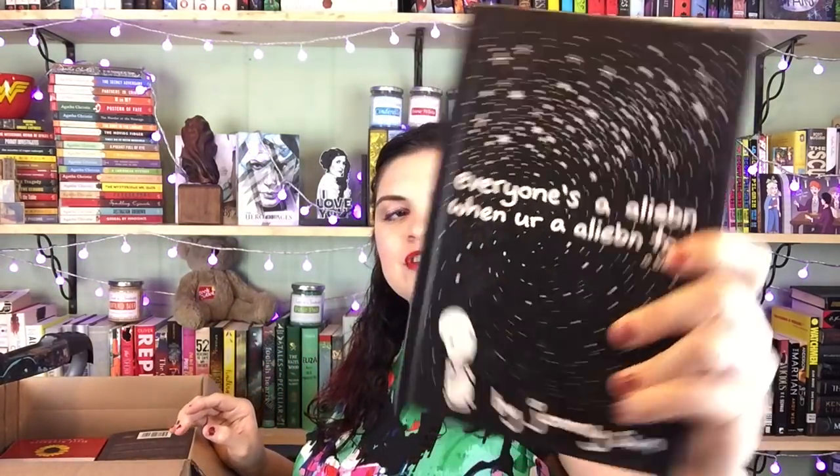Next, I have a slightly weird book called Everyone's an Alien When Considered in Relation to a Book. It's like a graphic novel, I think. It has pictures, and I was told that it was good by one person. Another person said it's good, but it's odd, and I think I can live with odd. This is by Jomny Sun, and I'm kind of excited to read it.